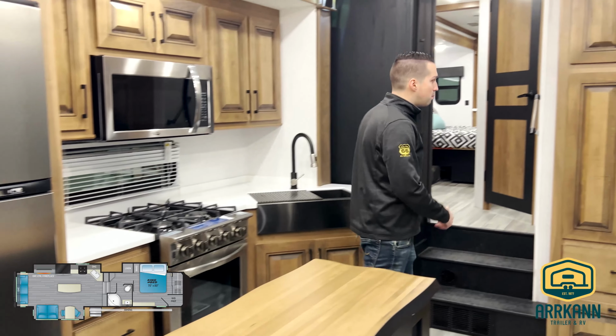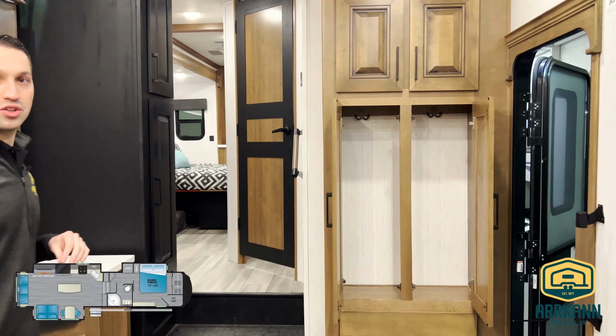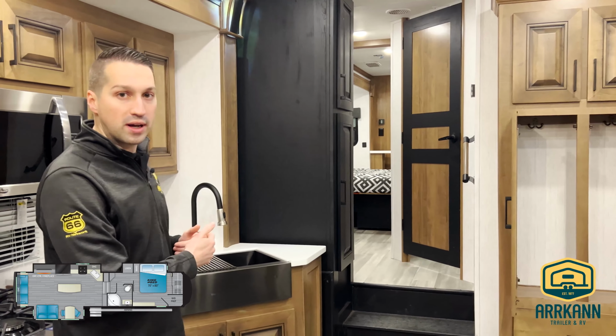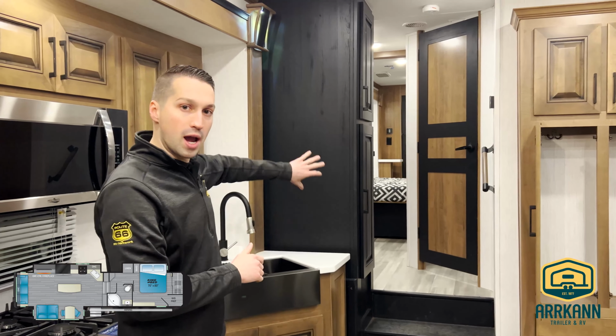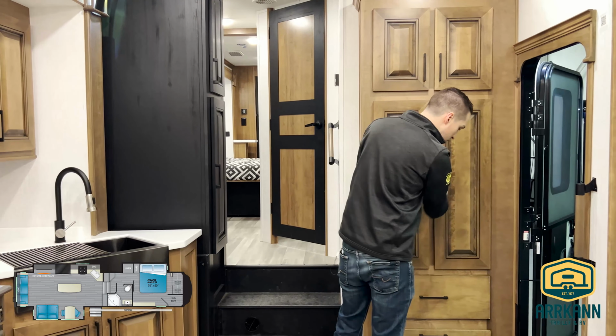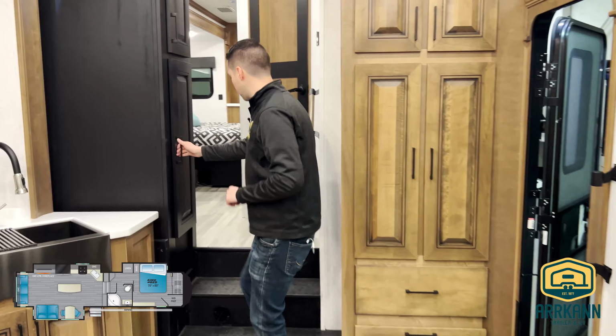Right when you walk in, nice little closet. A lot of floor plans are forgetting to do that. Just the way they angled this out, putting the staircase in the middle, storage on either side. We'll get to that pantry when we get up there, but lots of extra space here for storage. A couple drawers. We can head upstairs.